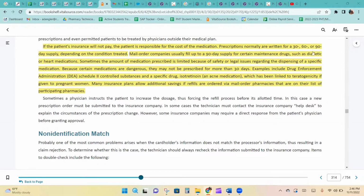Prescriptions normally are written for a 30, 60, or 90-day supply, depending on the condition treated. Mail order companies usually fill up to a 90-day supply for certain maintenance drugs, such as diabetic or heart medications. Sometimes the amount of medication prescribed is limited because of the safety or legal issues regarding the dispensing of a specific medication. Because certain medications are dangerous, they may not be prescribed for more than 30 days.